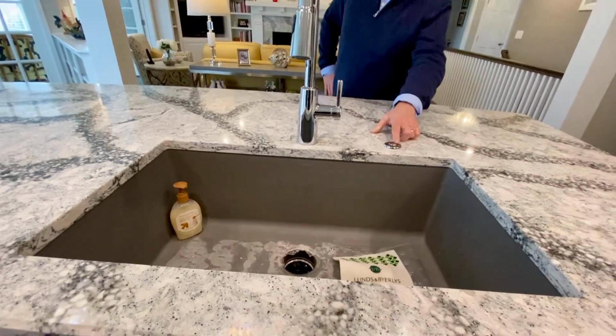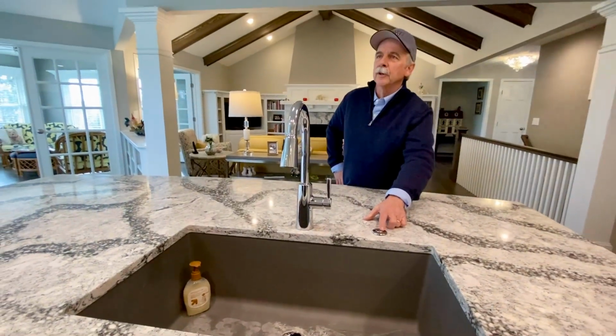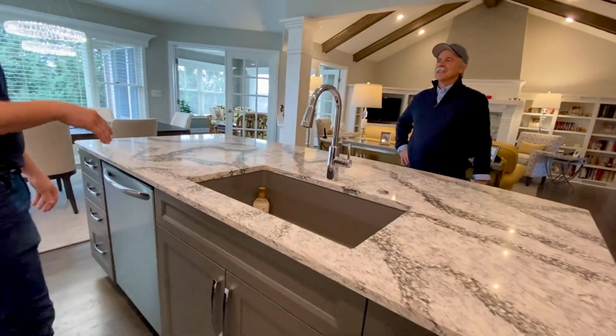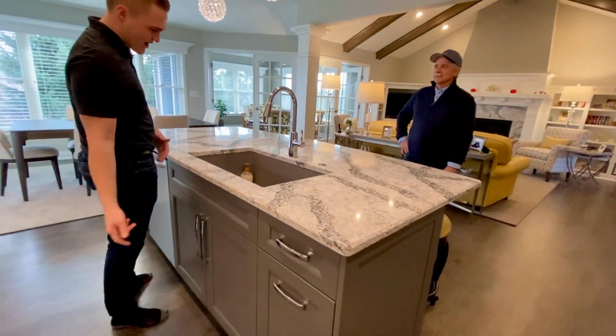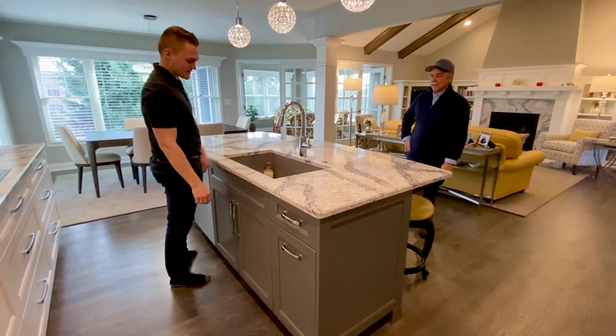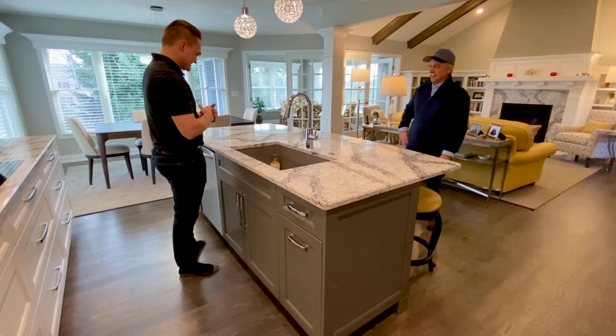So does this make the faucet go up and down? No, that button there is for the disposal. So instead of having to go down and flip a switch or go over somewhere and flip a switch, you've got the button right there whenever you've got to dispose of something.